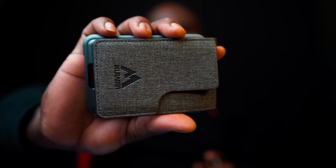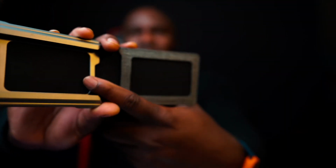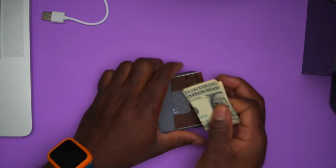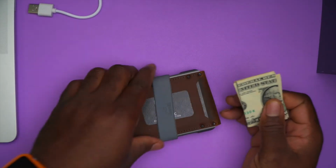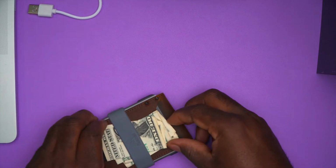Actually, I got two. I got the leather, and I'm not sure what type of material this other one is. It looks like a cloth material, but it's not. It looks really good, and the leather looks really good. They both hold 12 cards. Your ID goes here, and all the cards go here. Right here is a secret cash stash. There's also a rubber grip that comes around it, so you put it on and keep the cash on there, or you keep your cash somewhere else. These wallets are very fire.